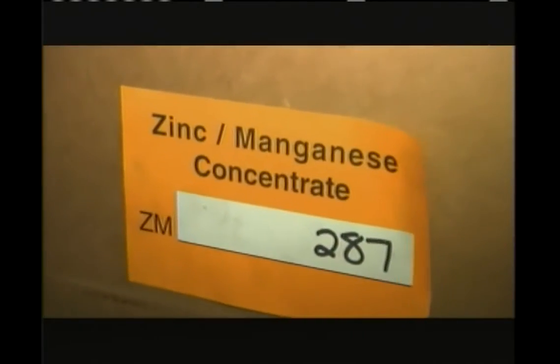All right, so you know what batteries look like typically. We're about to see what they look like when they're all separated. Exactly. It's scary in here. So what's this right here? That's the zinc manganese concentrate. It's a very fine, powdery substance that comes out there.